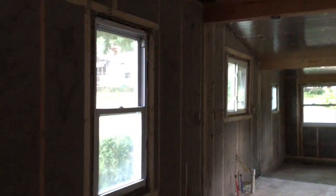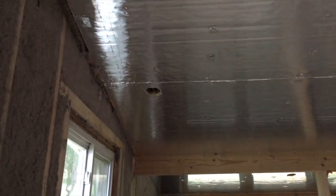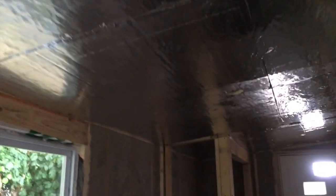Got insulation. It's the blown-in cellulose insulation. They did the ceilings over here, and then it's packed underneath. That, all back here too. They did an awesome job.